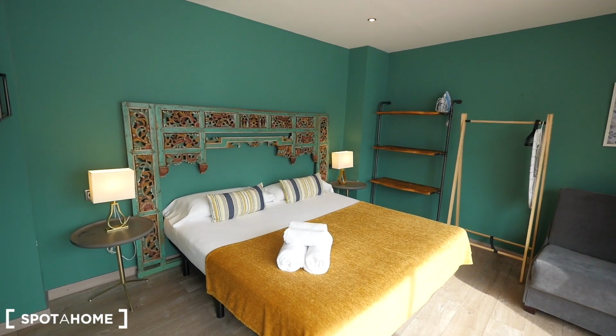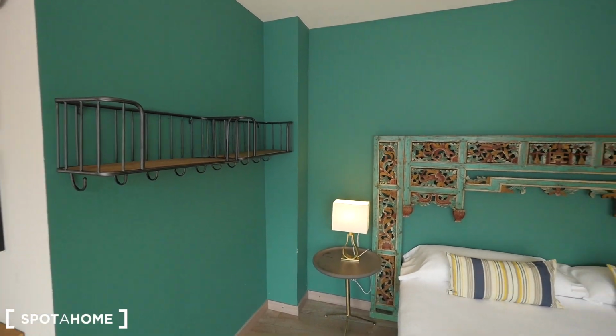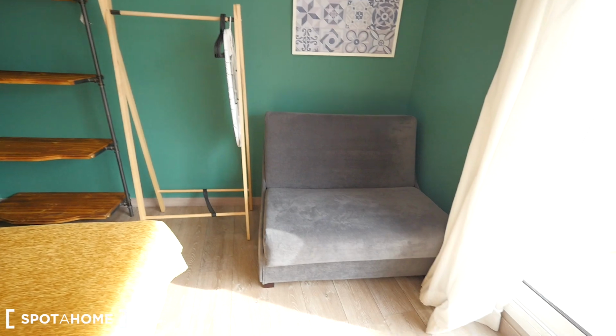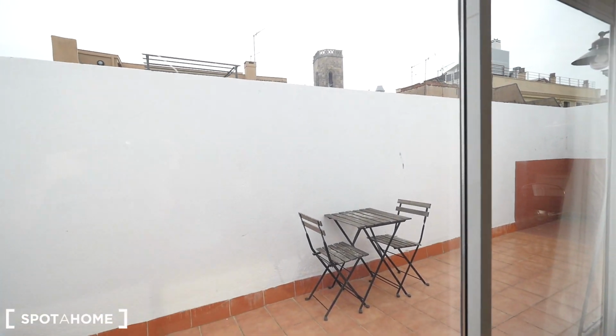Okay, with these green walls, with the lights, king size of the bed. Some shelving here, more space there, an open closet, the rack. Okay, nice seat here. And here outside, the terrace. Okay, so let's sit.